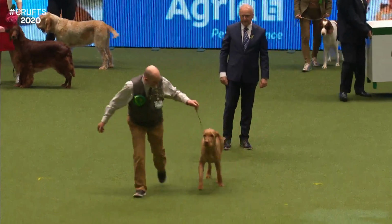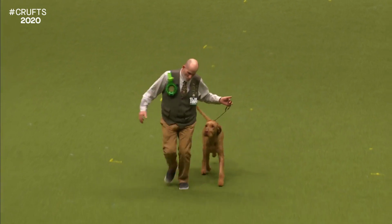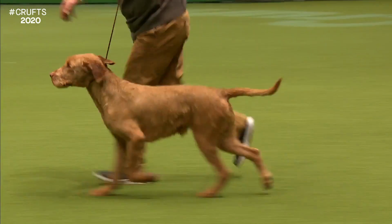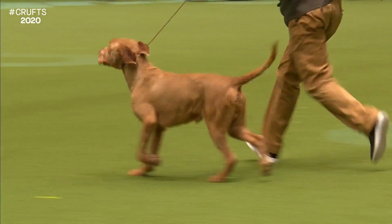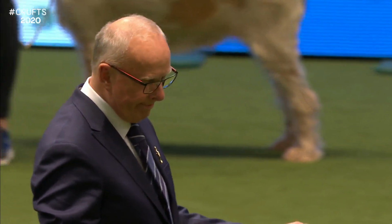You see the influence of the German Wirehaired Pointer in him, in that strength of skull and bone. Stronger all through than the Vizsla, just like the German Wirehaired Pointer is a slightly stronger version of the German Shorthaired Pointer. Same too for the Vizslas.